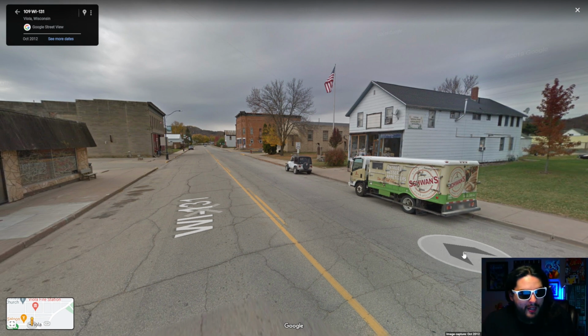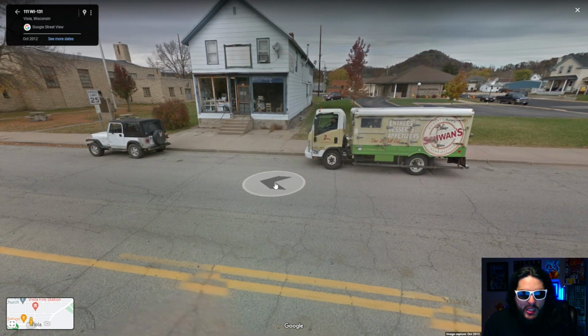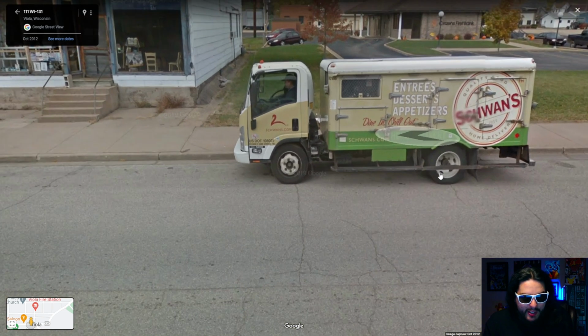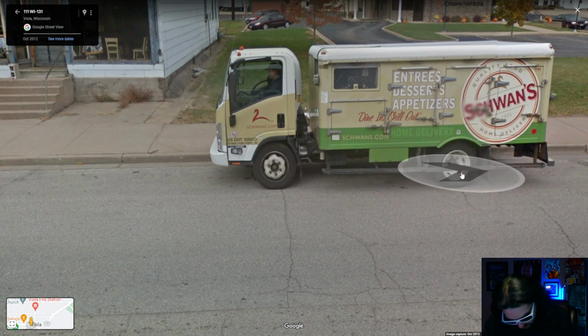So we lived there, and then the next place we lived, and the next place we lived did not have Schwan's. So for the longest time in my life, I thought this was just a local small town Washington State thing, until I saw one of these very recently here in Texas. And to see one all the way up in Wisconsin, I did not know that Schwan's was so immense.